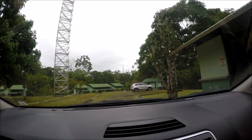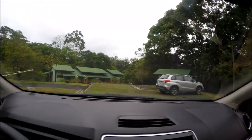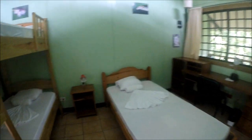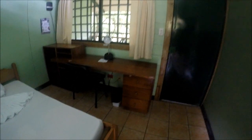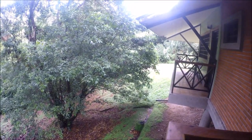Hold on. You good? Same room we had last time. Yeah, thanks. I already said that. Yeah, because I set all my stuff up on this radio to take pictures. Oh, yeah. They had a closet. Probably not the best way.